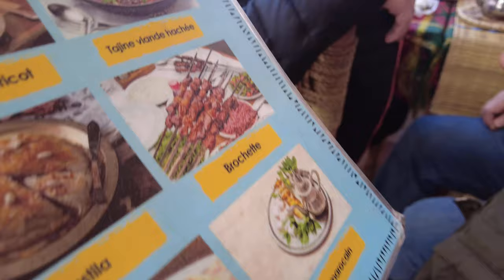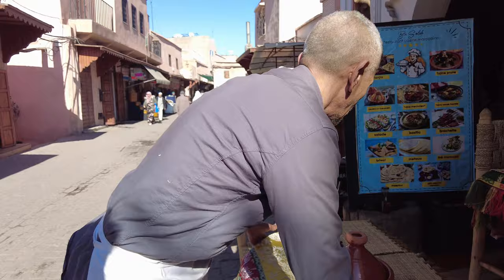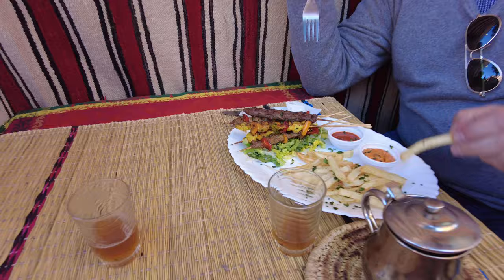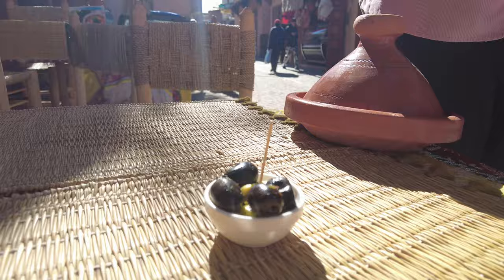So what did you order? Okay, there's chicken skewers, right? And tajin. Ah, tajin, okay. Yes, so can I get pastilla? One pastilla. Yes. This is my new table. Oh, yeah, thank you. How is it? Is it good? Oh, wow. Looks so good. Delicious.